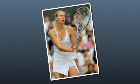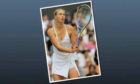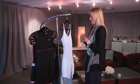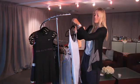See, I look at this dress and it makes me smile. Obviously, this is very special because I won my first Grand Slam in it, and it was unique because Wimbledon hadn't worn anything so open before, especially in the shoulders. As simple as it was, it means so much to me, and I look back at it and it's certainly one of my favorite dresses that I've worn.